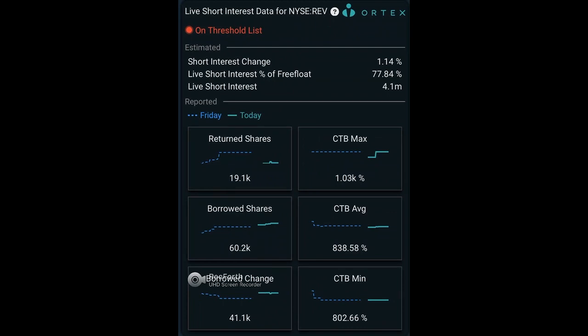And finally, we have lovely REVMULN, who also, surprise, surprise, not really, had an increase in their short interest. Guys, REVMULN is on the threshold list with a short interest of 77.84%, which is an increase of 1.14%. That is 4.1 million shares short. Guys, this is another stock with a very tiny float, so it's very easy to move. And as I showed you, the chart looks amazing. So today, guys, this is crazy. They borrowed 60.2 thousand shares and only returned 19.1 thousand shares. So that's an increase of 41.1 thousand shares.